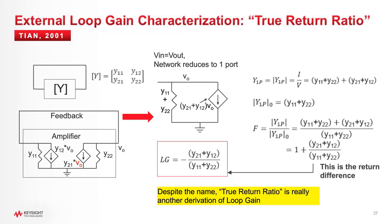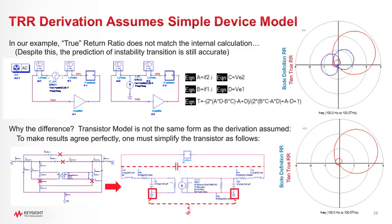And from there, the Y matrix becomes greatly simplified. Since the output voltage is just equal to the input voltage, that becomes a one-port. And the determinant of a one-port is, in fact, the value itself. So you can remove the active parts mathematically, and what you're left with is the return ratio from the Y matrix. Now, despite the name true return ratio, if you really dig into this, I still consider it a loop gain calculation, and I'll show you why that is in the next slide. So let's apply this true return ratio to the working example.